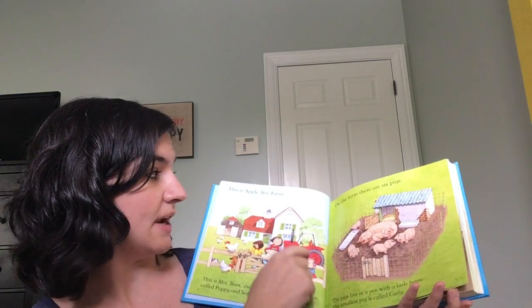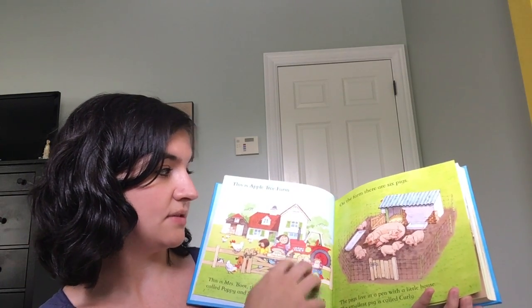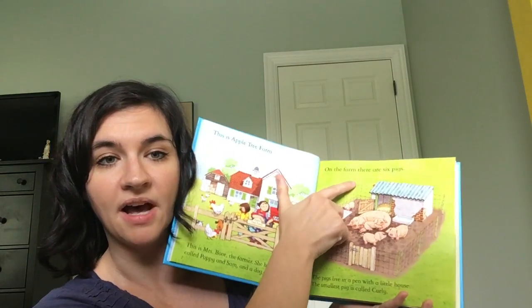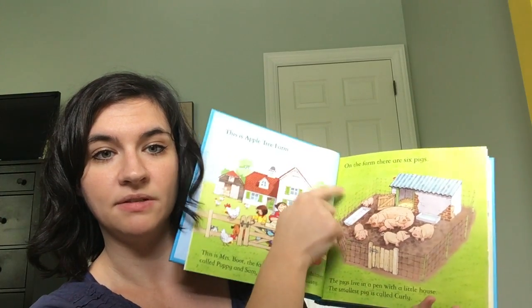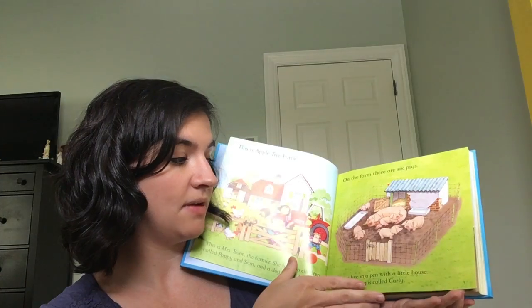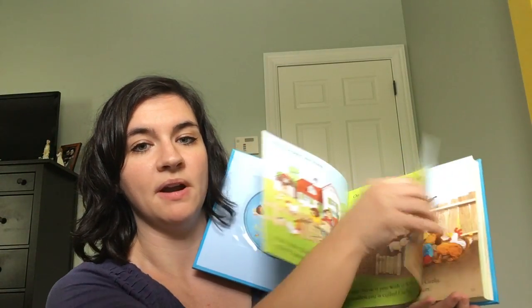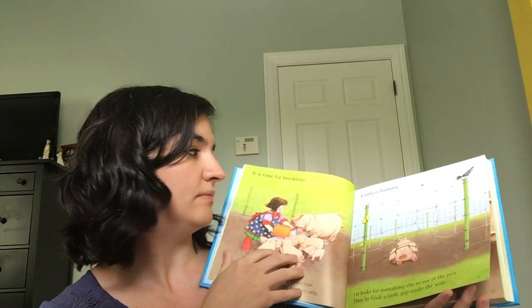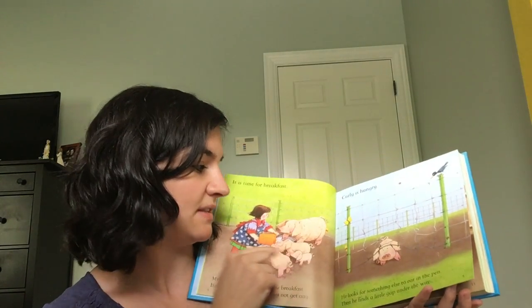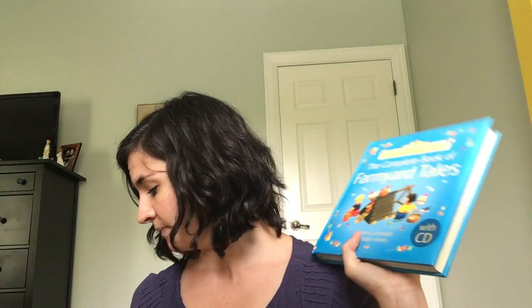But in every story, this is about Apple Tree Farm, and every story has a line of simple text at the top for beginning readers to read themselves, and then a line of more complex text at the bottom if they're being read to. And you can either read just the top line or just the bottom part, and it still makes sense. Actually, if you read it together, it still makes sense too. There's also a little yellow duck to find on every single page, and in all the stories in this book. So that's really cute and a really great storybook for that.